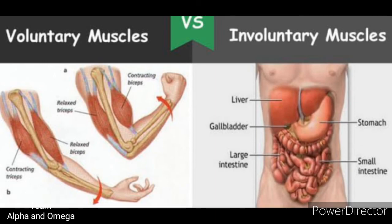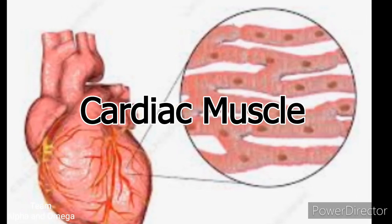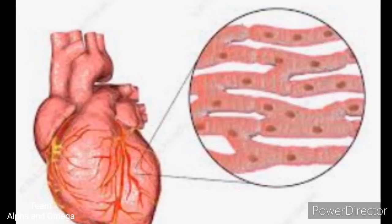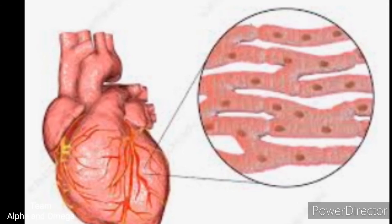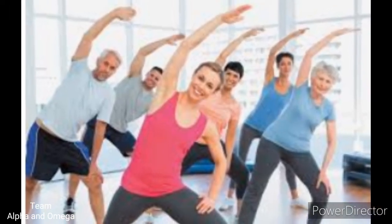And the third type of muscle is cardiac muscle. They cause the heart to pump blood all over the body. They work throughout our life without stopping and without getting tired. The more you use the muscles, the bigger and stronger they get. So, if you want strong muscles, exercise them regularly.